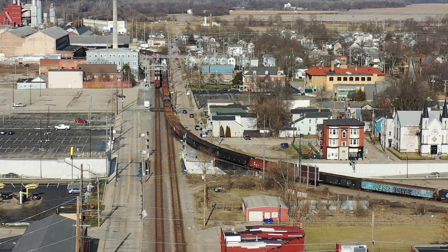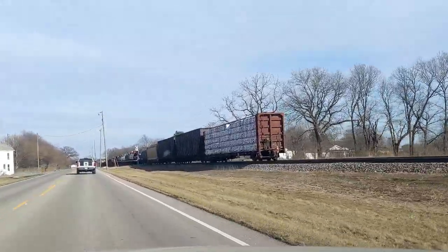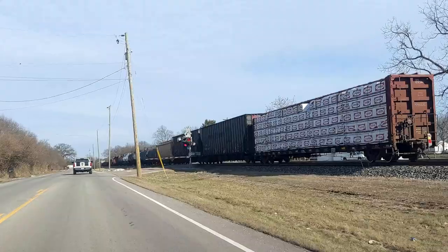Yeah, high ball, fellas, y'all got your lights. I barely caught up with 310 and could only hang onto its coattails as it cruised at a solid 50 miles an hour for this stretch.